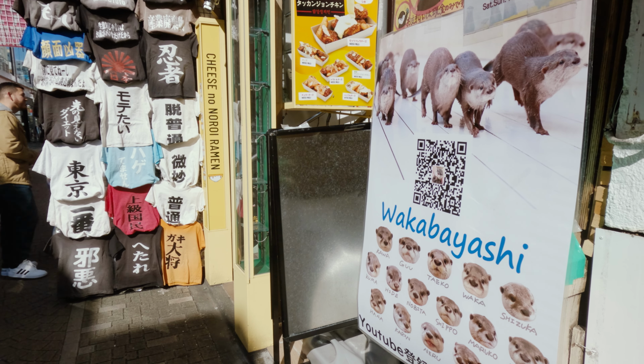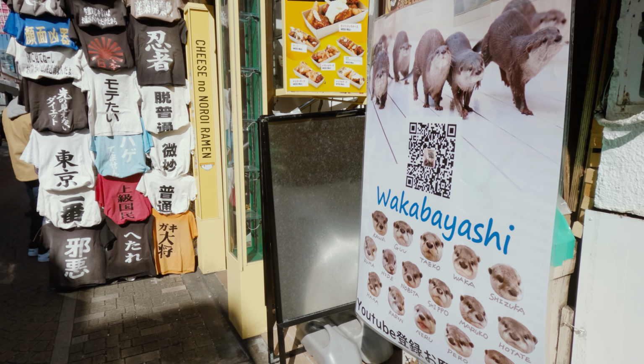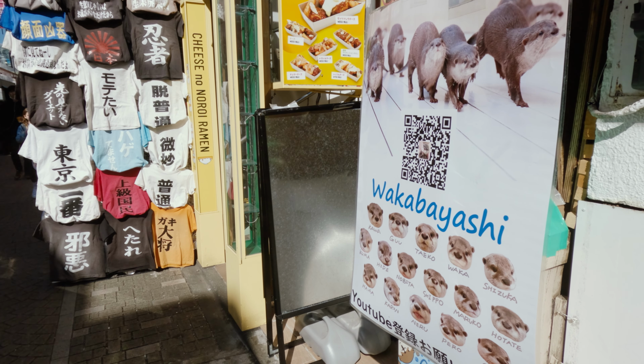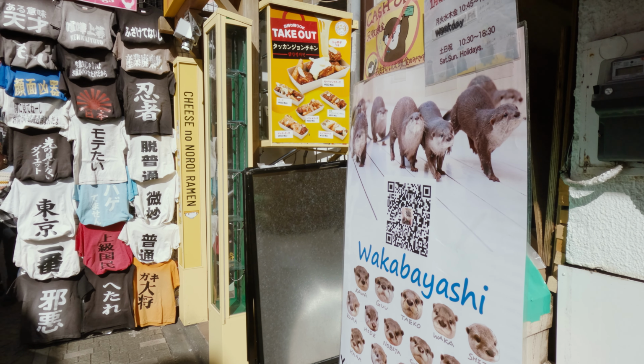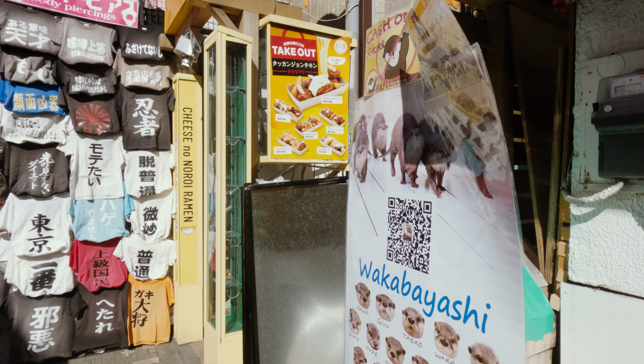One of those only in Japan moments where you get to play with your choice of otter. Maruko is looking the most interesting to me, but apparently the otters don't actually carry credit cards, so just be aware of that. I got to go.